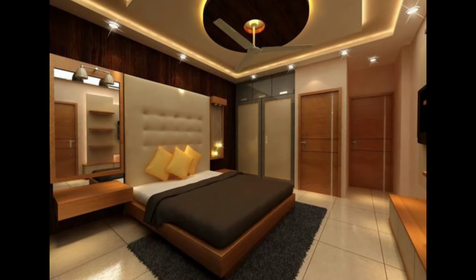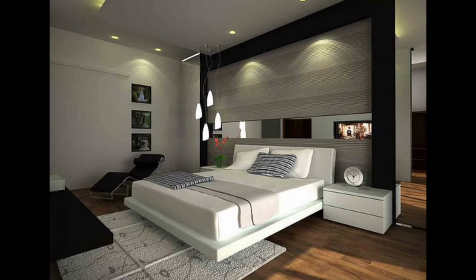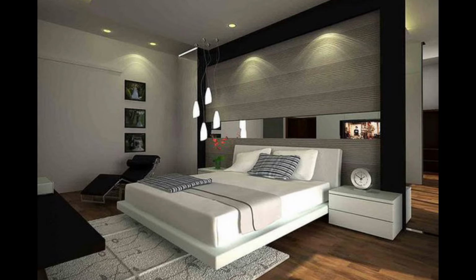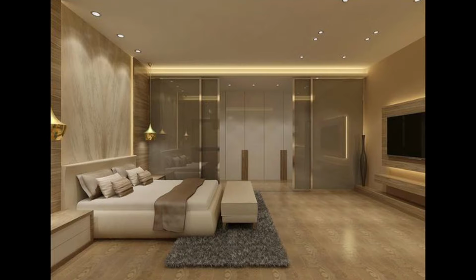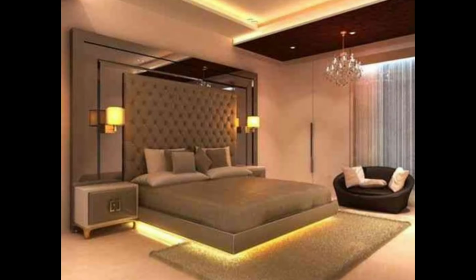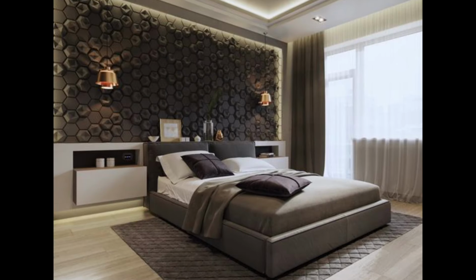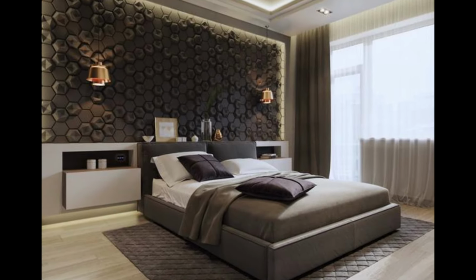Headboard storage niches are a great option if space is limited for bedside tables. Consider hanging a pendant light over the bedside unit instead of taking up valuable table space with a lamp. Choose wall-mounted bedside shelves rather than floor-standing units for a clean and crisp look.